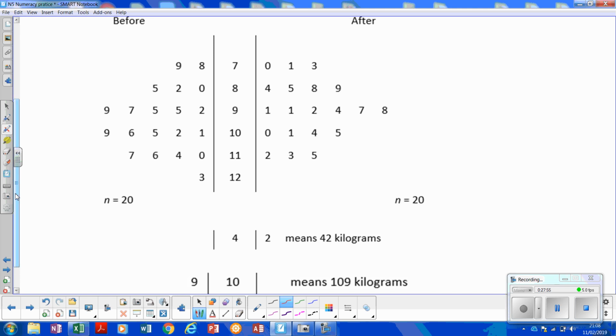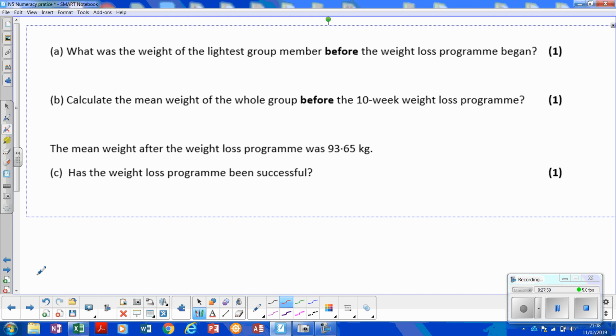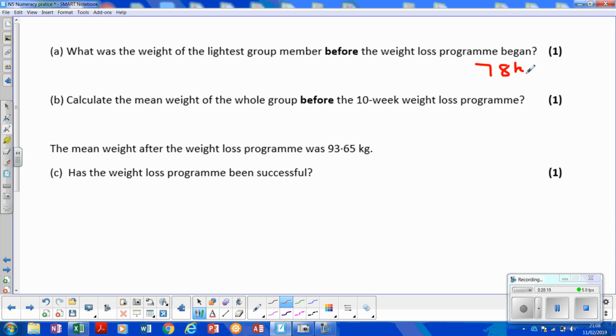Now we need to see what we've been asked to work out. I'll flick across to the questions. It says, what was the lightest of the group members before the weight loss program began? So if we look back, this was before it began. There's the lightest person there, and we say that as 78 kilograms. So the lightest person was 78 kilograms, and that was before the weight loss program.